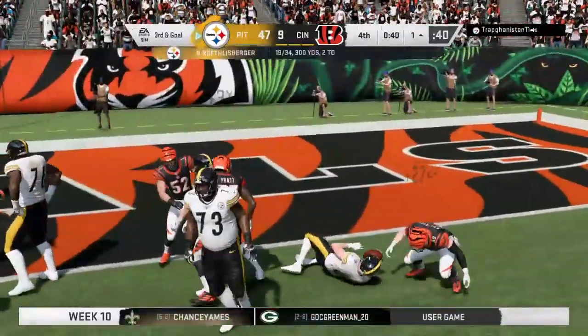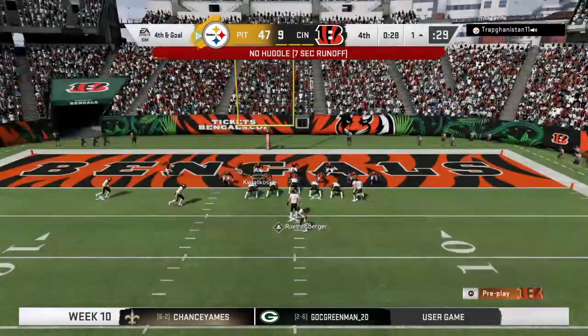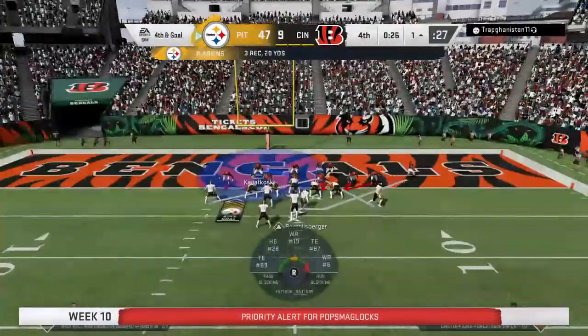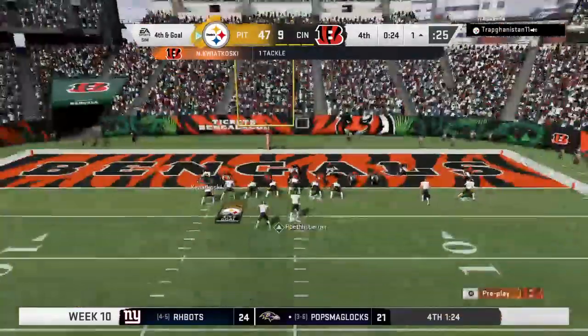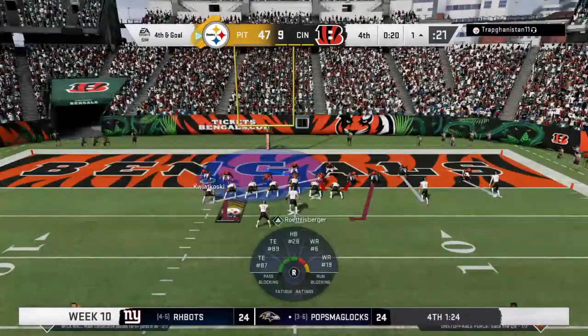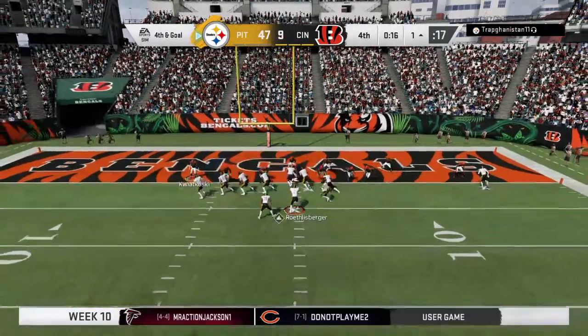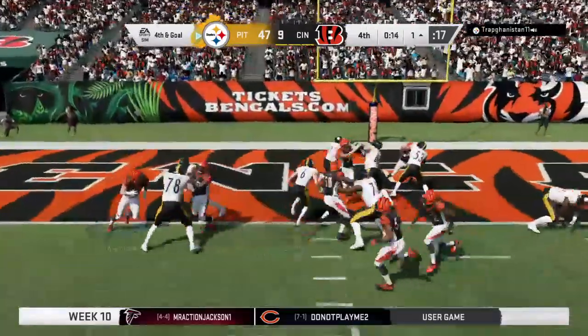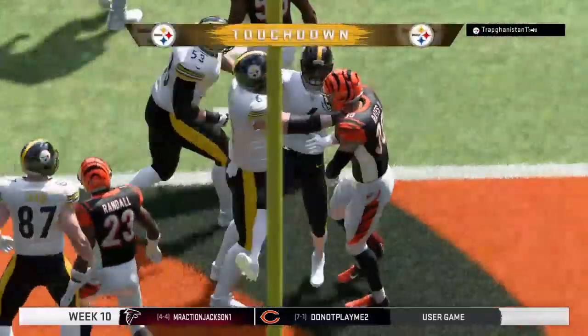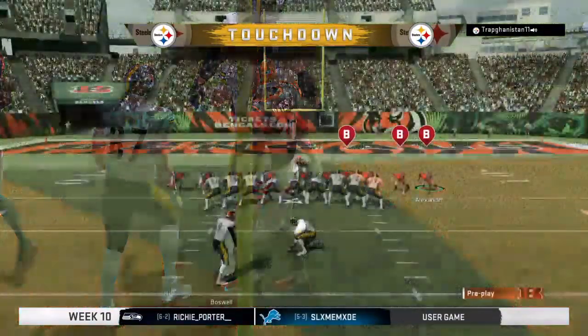And after all that, he's going to get back to the line of scrimmage and no more. No gain on the play, and what to do now on 4th and goal. He wasn't ready. And he will get into the end zone. It's another touchdown. This thing is ugly.